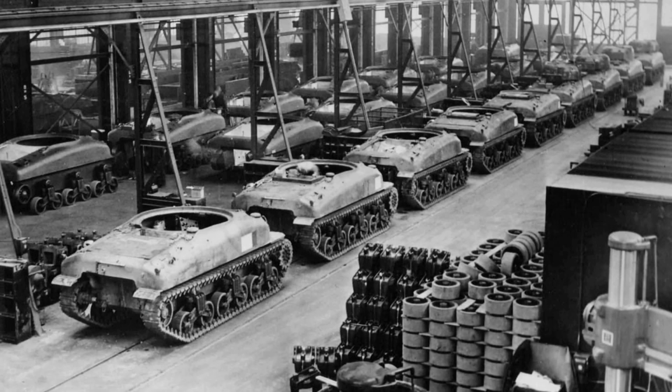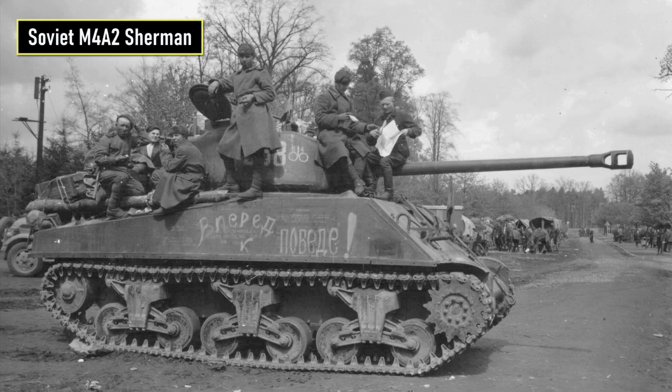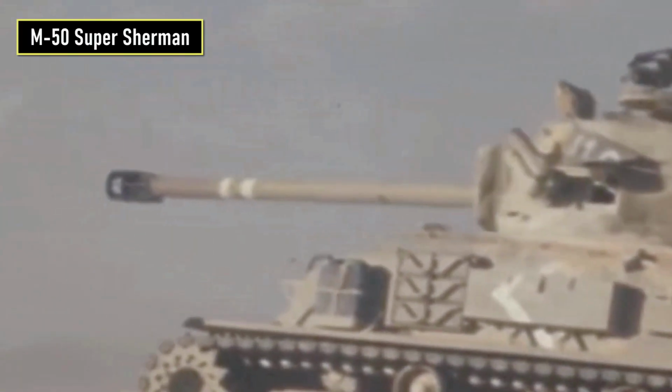The M4 proved to be reliable, relatively cheap to produce, and available in great numbers. Thousands were distributed through the Lend-Lease program to Allied nations. It gave them numerical superiority in most battles. After the war, many improved and upgraded versions appeared, like the Israeli Super Sherman, which took part in both the Suez Crisis and the Six-Day War.